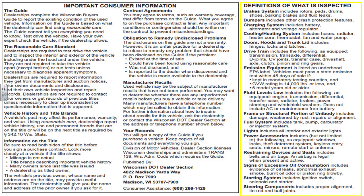The last section of the used vehicle disclosure, on the far right and the back side of it, is going to be the definitions of what is inspected. It's going to break down, for example, that when we do a brake check we need to include the rotors, pads, drums, shoes, parking brakes, and any fluid leaks. Piece by piece, it's going to show the consumer, and also the technician in the facility, what needs to be inspected while we're filling out this disclosure form.